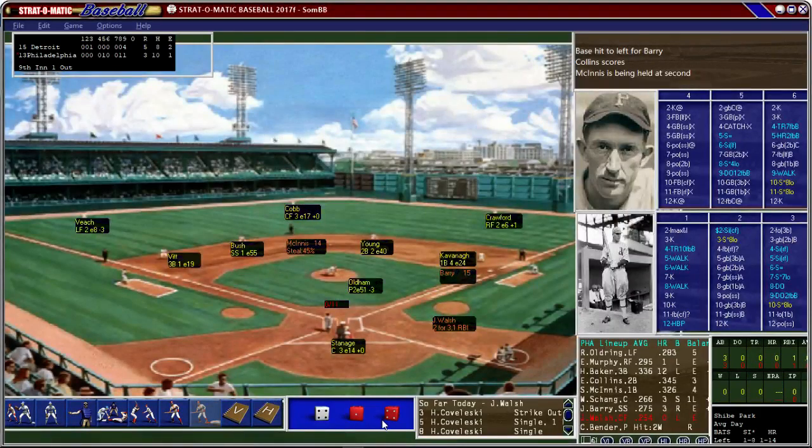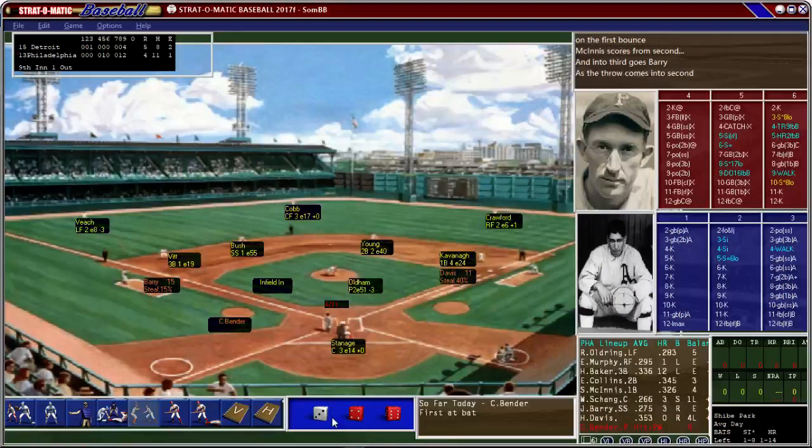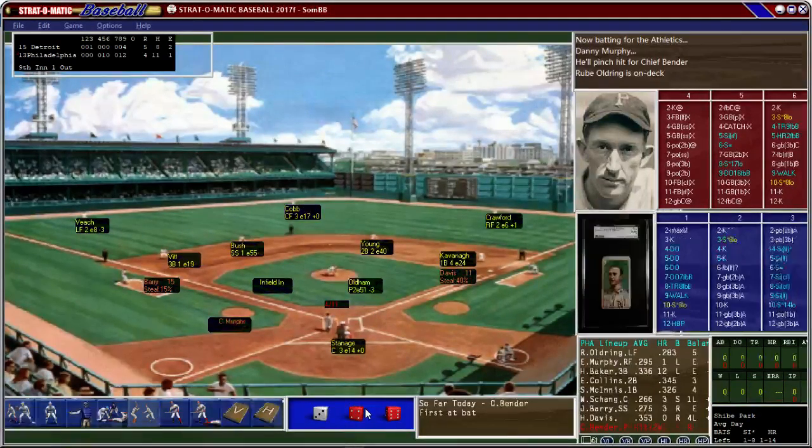We're going to Oldham here. One out, first and second. Harry Davis swinging a bat, will be coming up. Here comes the pitch. Anything to stop that. Base hit. Son of a bitch. Got a right-handed batter coming up, but he's probably going to use a pinch hitter. Let's see. Yep, Danny Murphy. All right, right-handed.